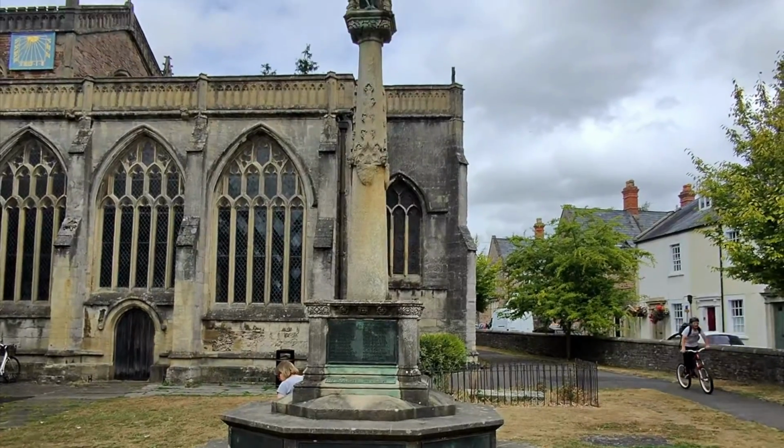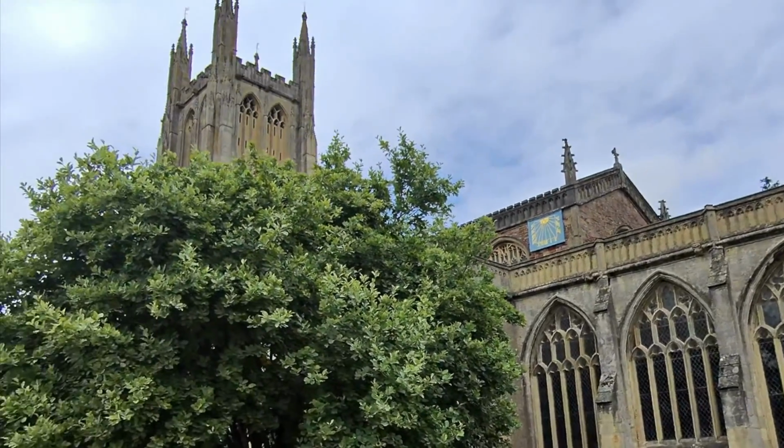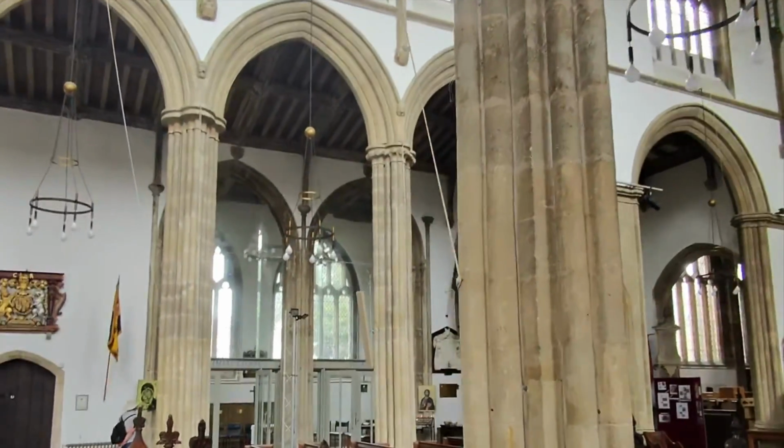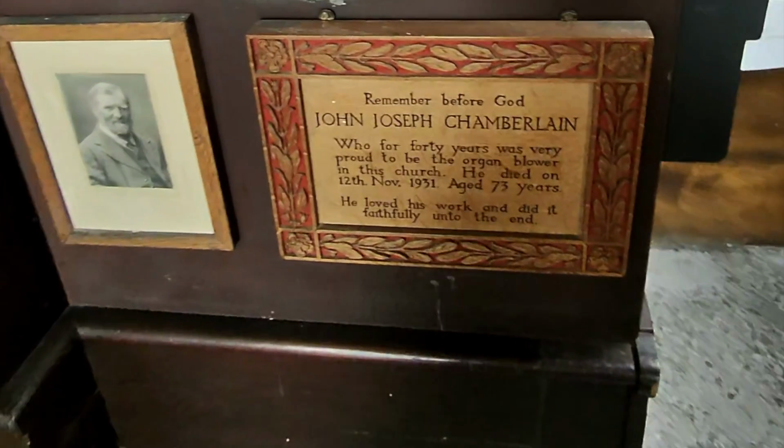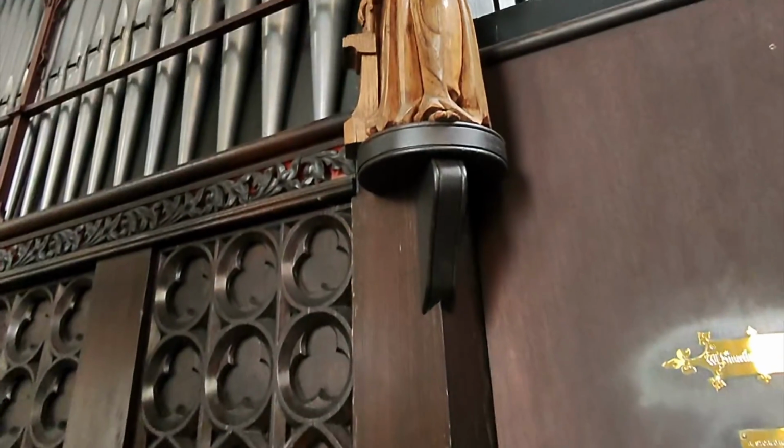So sorry, yeah, we're too tight to go into the abbey, but let's go and have a wee look in this church that we parked next to, because it's quite impressive as well, we think. Who needs a cathedral when this is a church? And there's a memory of John Chamberlain, who was an organ blower. Make your own joke up there. Look, it is a magnificent organ.